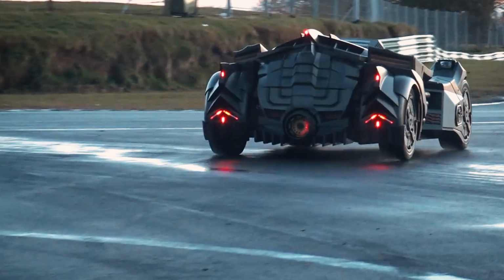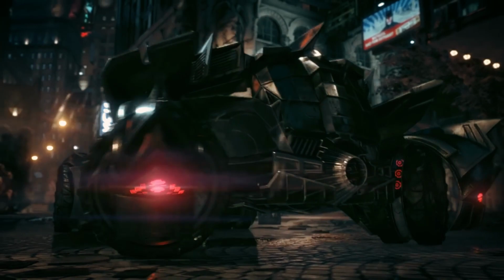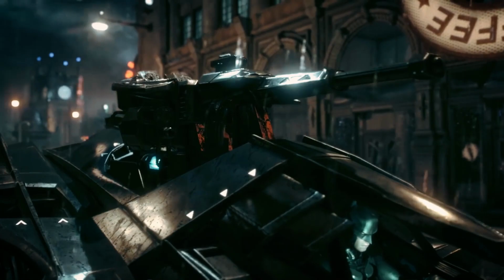This Batmobile hasn't seen any movie, but it's adapted from the video game version. In the video game, the car is as awesome as it can be, being able to shoot cannons from the turret and having machine guns at the front of the car. The Batmobile is truly a sight to behold.